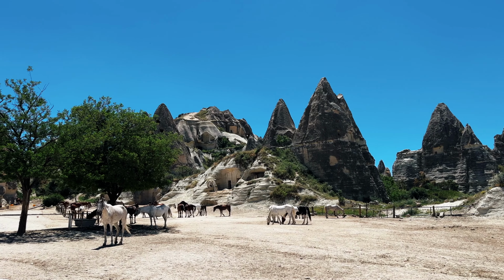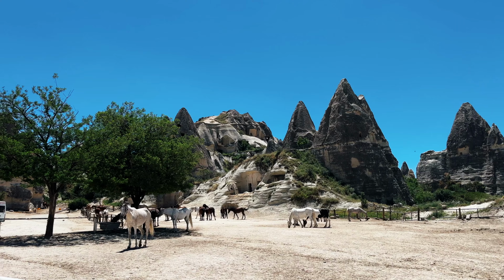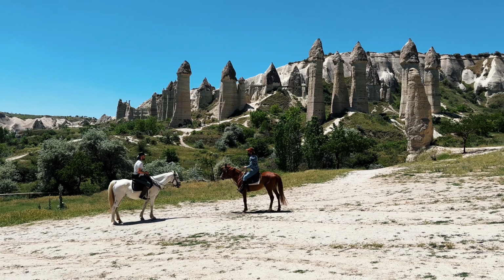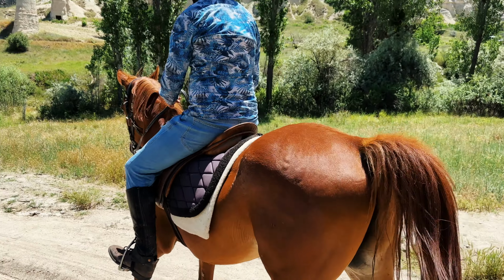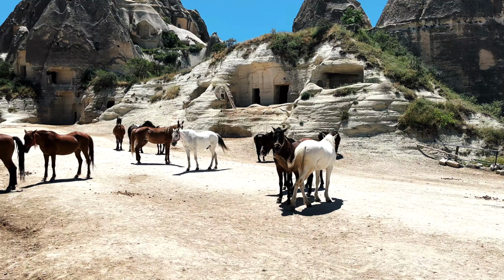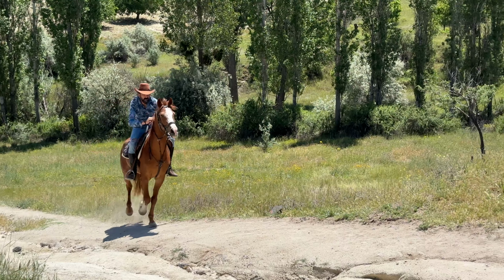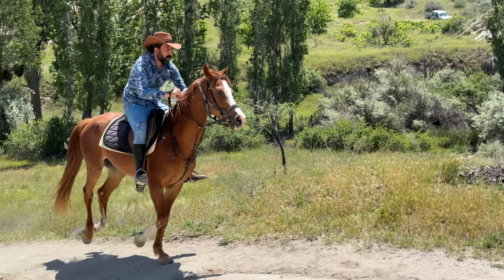Looking for a unique way to explore the Cappadocia landscape? Then go horseback riding. Cappadocia is known as the land of beautiful horses and is perfect for a horseback riding adventure. There are various tours available from sunrise to sunset rides with different durations and at various locations.